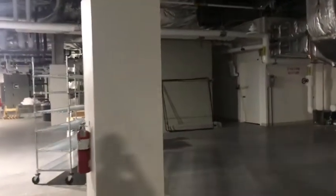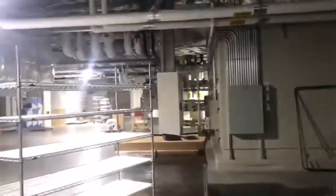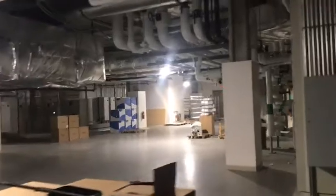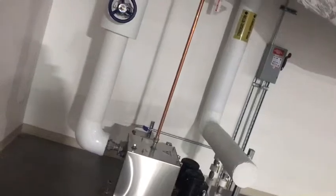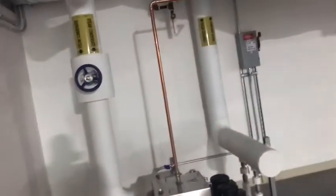We got more air handlers. Pretty much the same thing, just feed different floors. And we got these little, alright, so easy access. There's several of them around here. That's the pump for the steam condensate return back in that other mechanical room where the humidification boilers are.